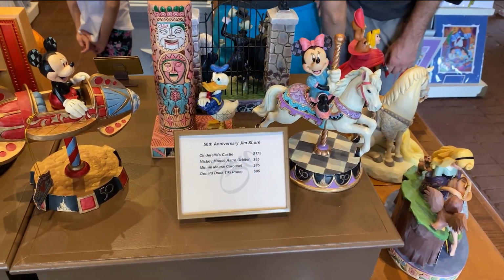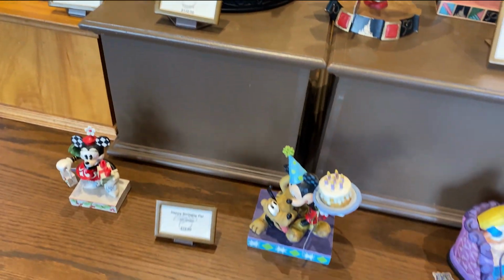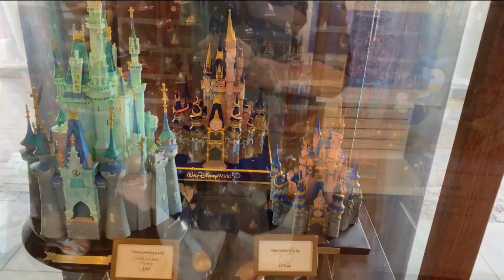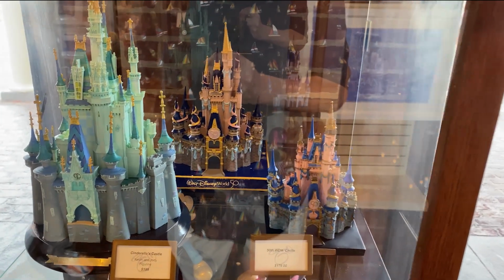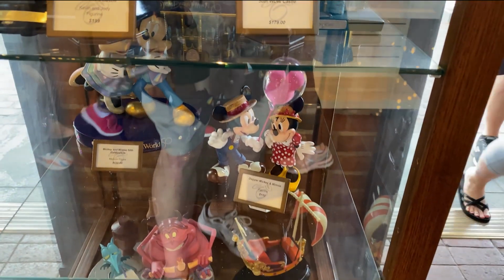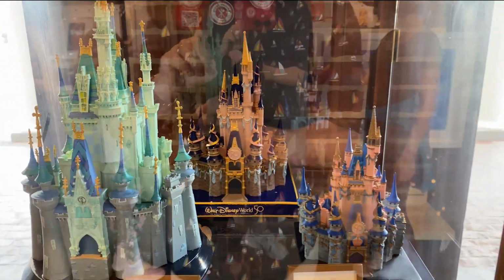And for those that collect Jim Shore, they have a ton of them here at the Art of Disney, right there. I love that Mickey right there. And then Kevin and Jody, which we've actually had a couple art pieces of at the Contemporary, but this is their figurines, what you would want to call them, the castles. I love those two right there. I love all three of them, actually.